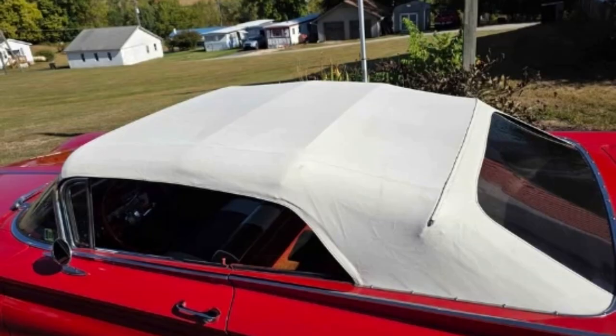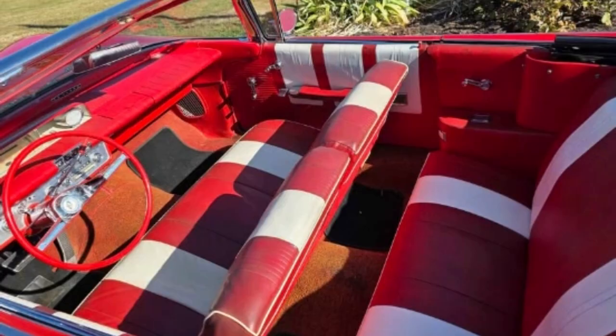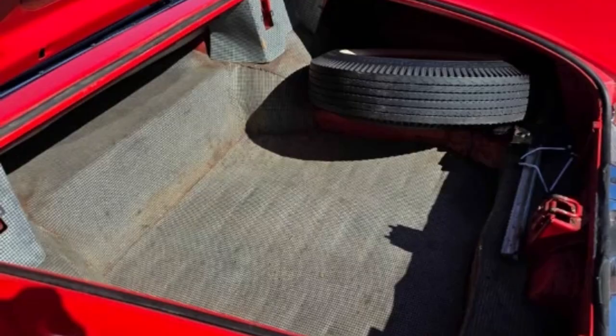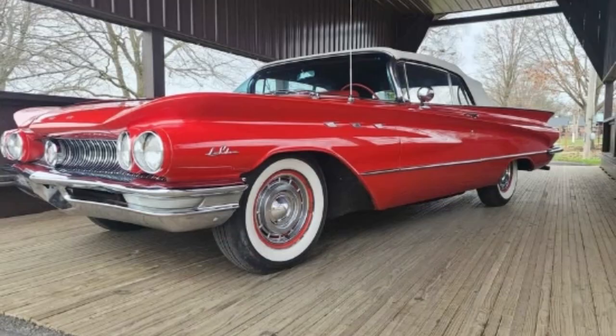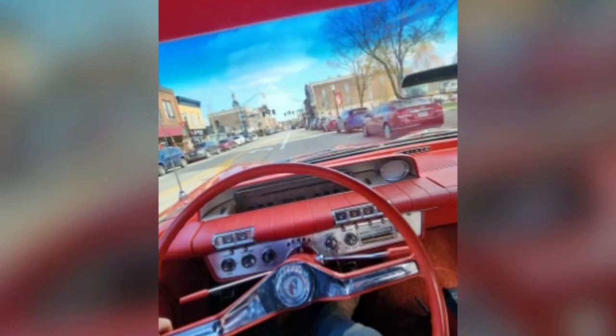Inside, the car offers a comfortable and classic interior, with all major features reported to be in working order. The gauges, horn, wipers, turn signals, lights, and even the radio remain functional, which is rare for a car of this age. Over the past winter, the owner invested in numerous updates, including a rebuilt carburetor, new tires, a replacement fuel tank and sending unit, a new brake booster, and new motor and hoses for the convertible top. These improvements ensure both reliability and enjoyment behind the wheel.